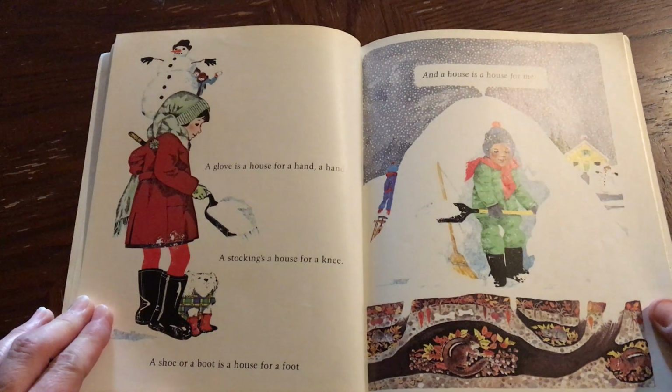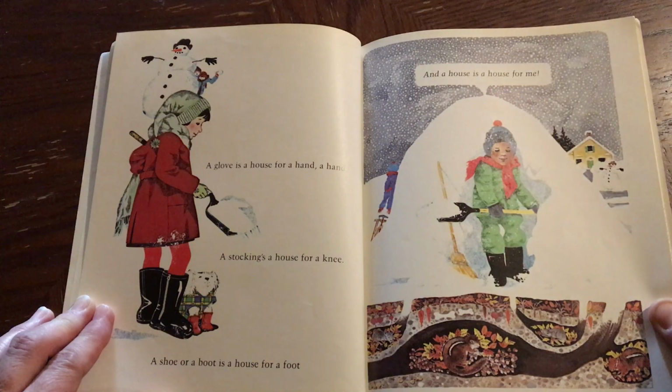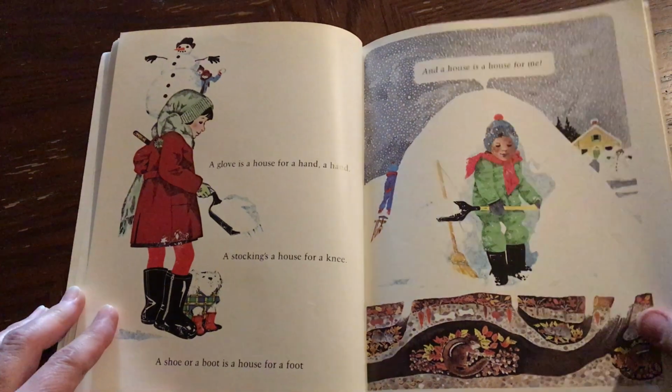A glove is a house for a hand. A stocking's a house for a knee. A shoe or a boot is a house for a foot. And a house is a house for me.